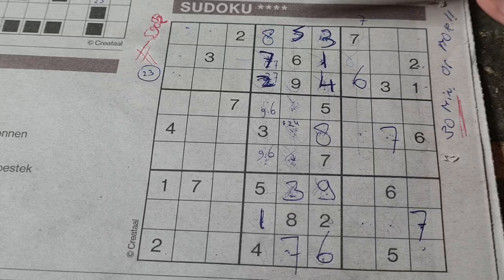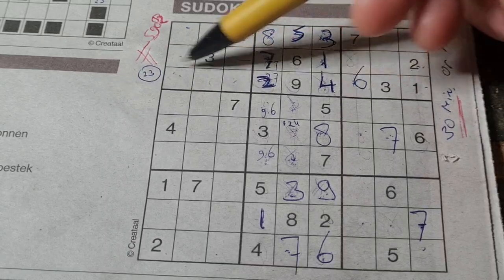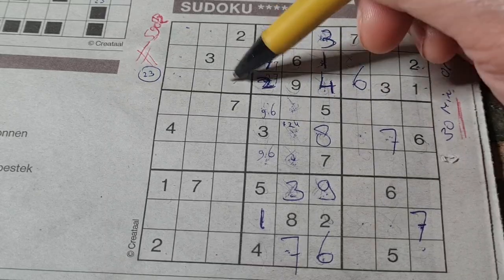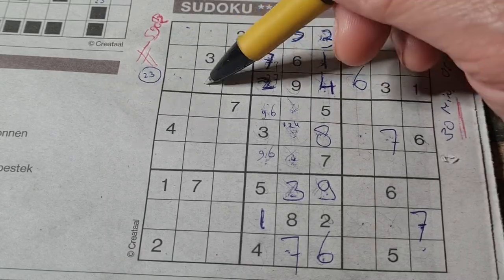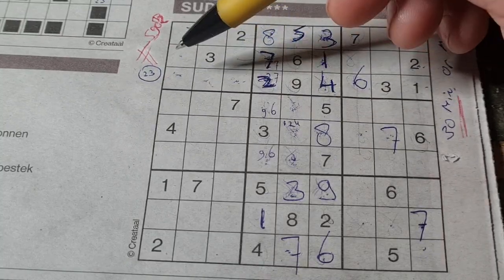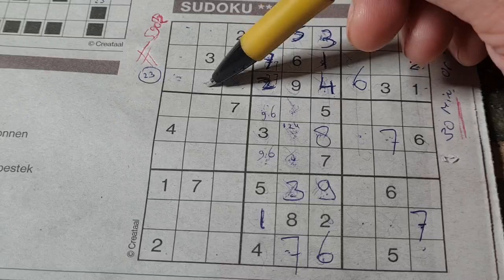Okay. 3 missing numbers in this third row. Those missing numbers are the 5, the 7, and the 8. 5, 7, 8.